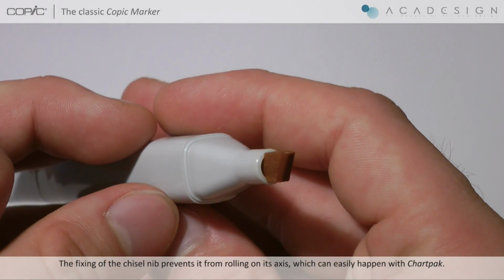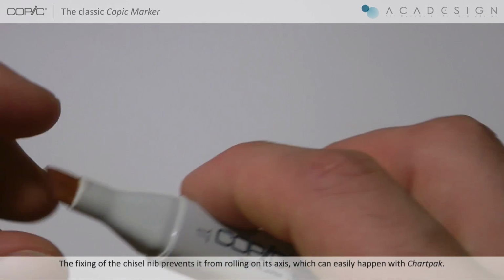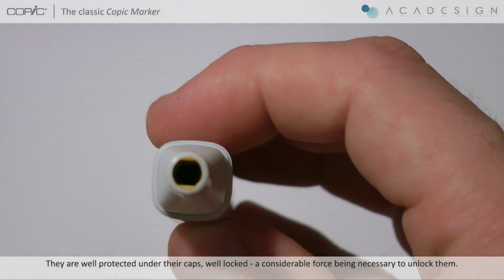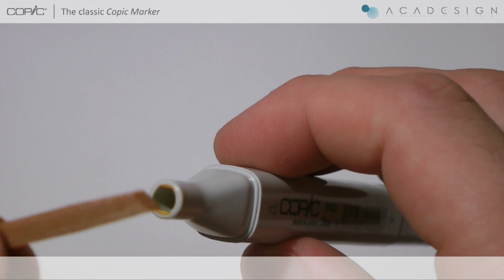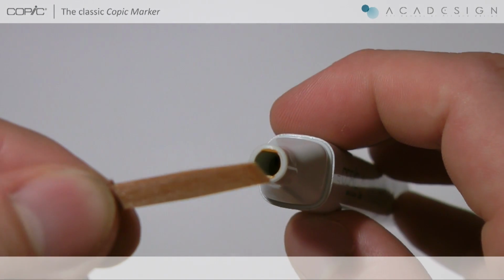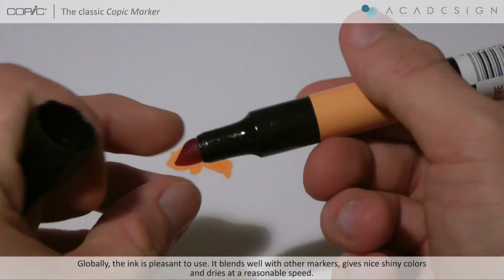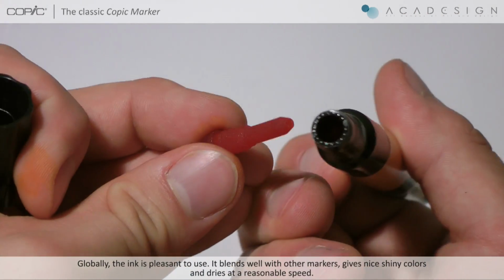The fixing of the chisel nib prevents it from rolling on its axis, which can easily happen with Shard Pack. They are well protected under their caps, well locked, a considerable force being necessary to unlock them. Globally, the ink is pleasant to use, it blends well with other markers, gives nice shiny colors, and dries at a reasonable speed.